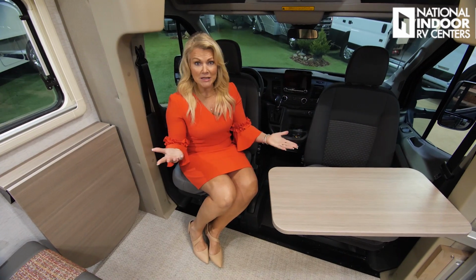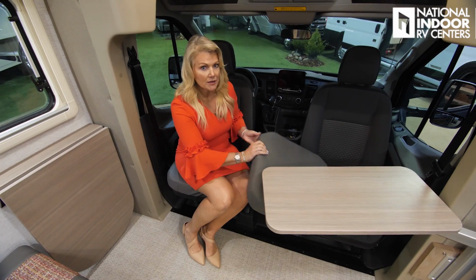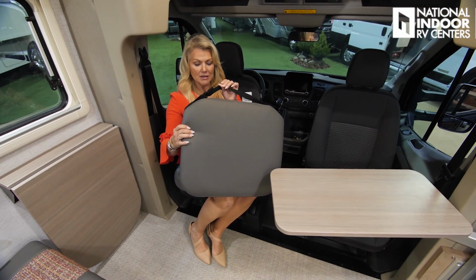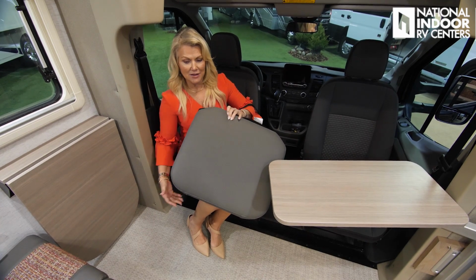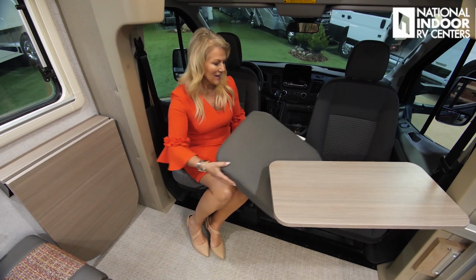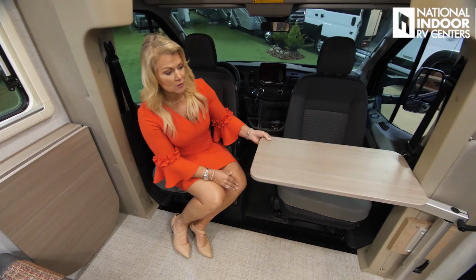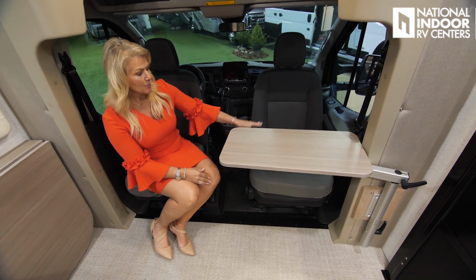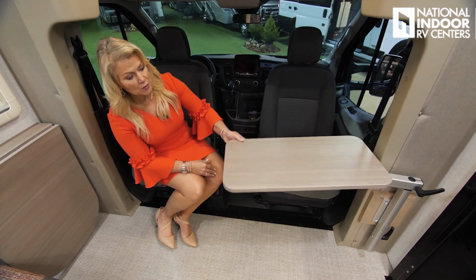All right, so I've rotated around the captain and co-captain's chairs. You can see that they come with a little cushion that you can hook to the back of the chair so that you actually have the right raise in the seat. Otherwise your feet would kind of be hanging out straight. So it makes it nice and comfortable. Then we've got the lagoon table here. So you can make that the perfect height for your guest or your passenger here in the co-captain seat.